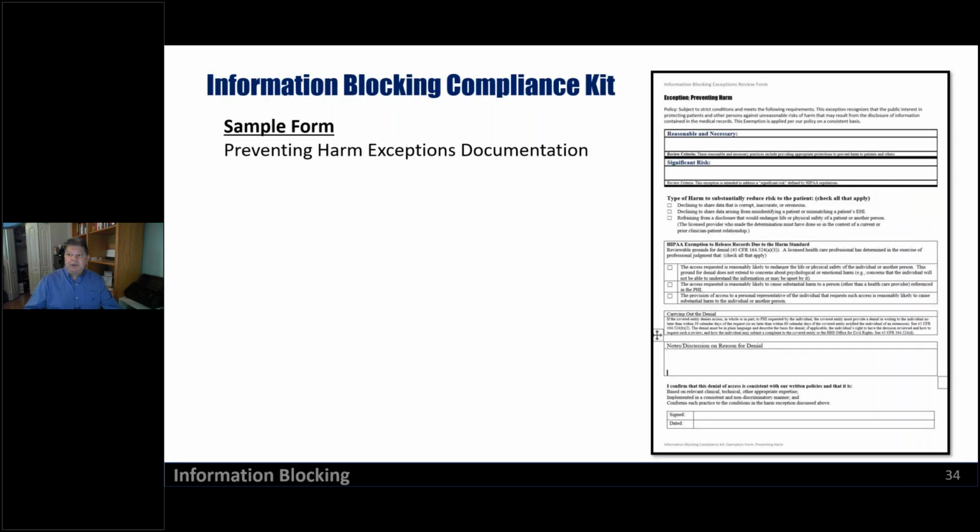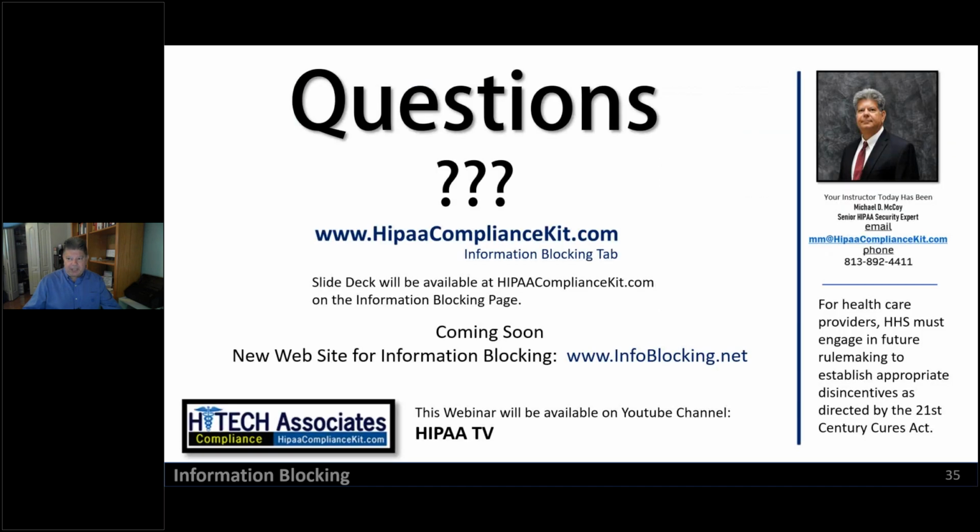But to give you an example of that form, here's the exemption form for preventing harm. Everything on here pretty much in detail must be completed, so that if you have a claim of information blocking, you've got the required elements that they're going to be looking for to overcome that claim of information blocking.